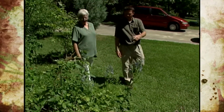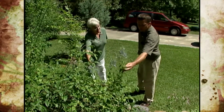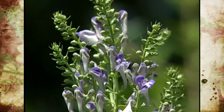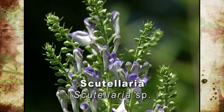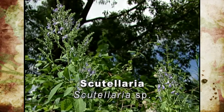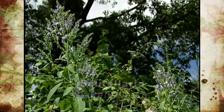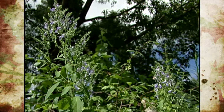Pat, this is a very nice, tall perennial. What have we got right here in your garden? This is a skullcap. I found it in Louisiana, native plant there. Okay. And I thought I'd try it. And how long have you had it in your garden here? This is the second year. Second year. It's doing quite well. Very tall. Scutellaria, native to the southeastern part of the state.